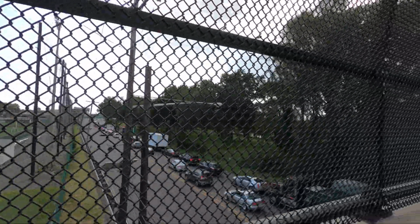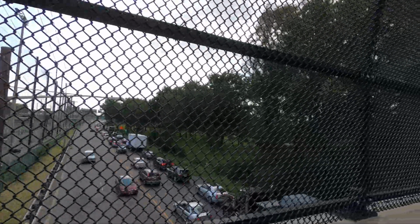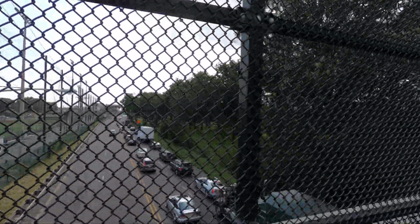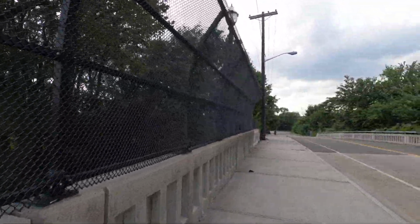Here I am crossing a highway, and you can see all the traffic jam. It's not even rush hour yet, but there is a lot of traffic. Most of the time, you know, it's pretty crazy. And then I don't know, I'm gonna see what I can find on this side.